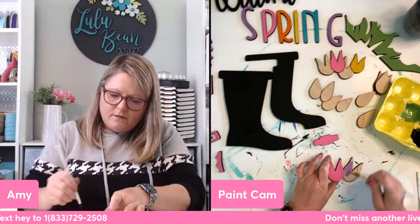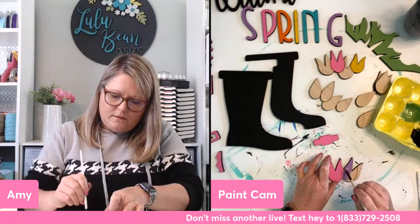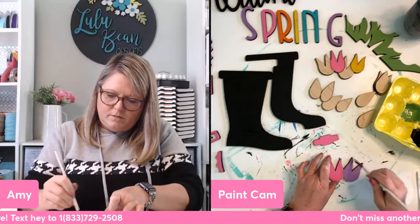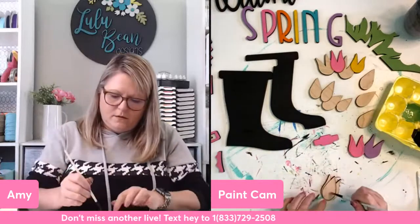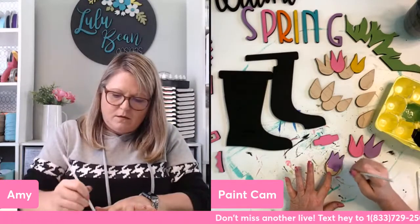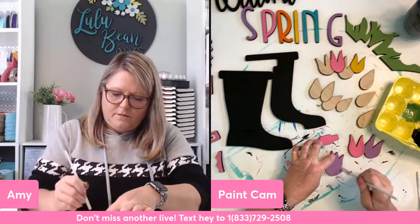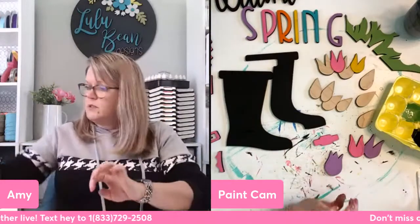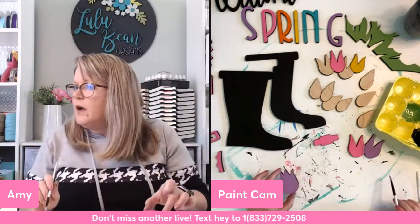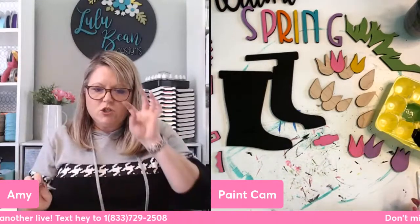We need purple on this flower. And this single flower here is purple. Can y'all see? This purple is really good coverage. My watch is like, time to stand. This is Wild Orchid. It's a really good purple. Okay, so those are the only two. So what do we need now? We need orange and blue. Yep, orange and blue. Let me do another coat of this yellow.